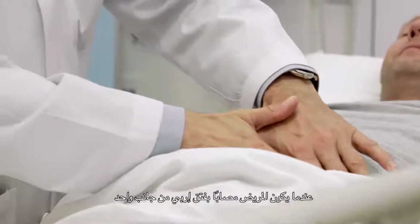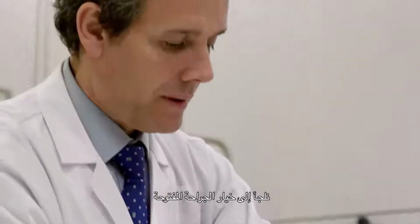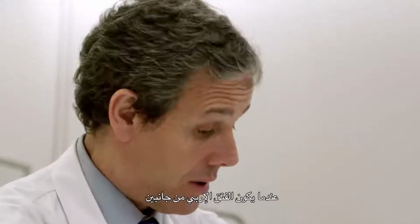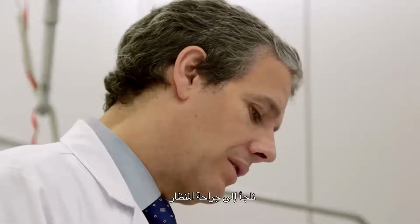When we have a patient with a unilateral inguinal hernia, we offer an open approach. And when we have a bilateral inguinal hernia, we offer a laparoscopic approach.